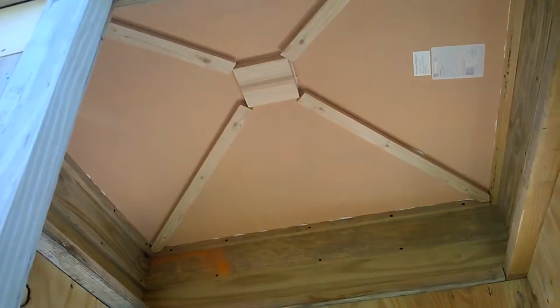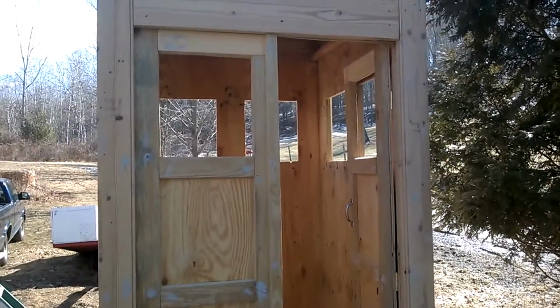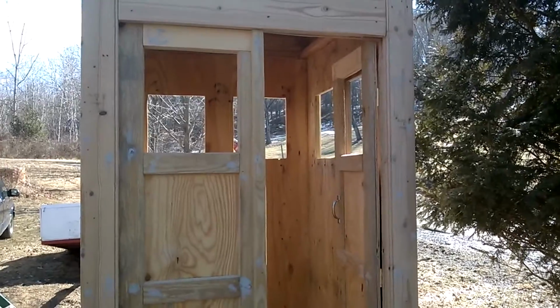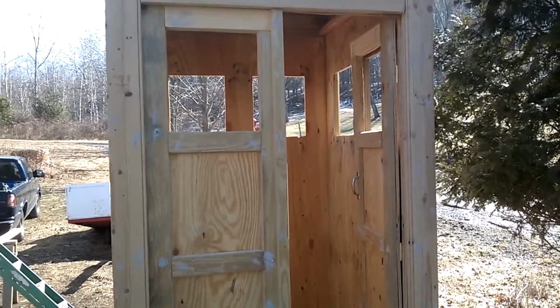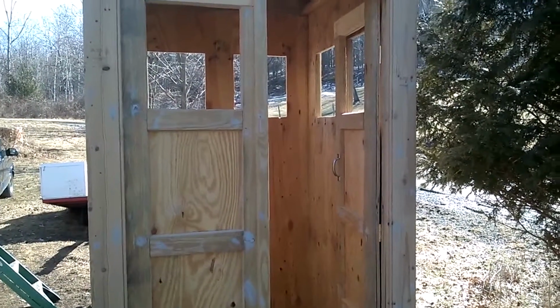He's up inside, and the windows are off right now. Got to put glass in them, get everything primed out. And then it'll be ready to reinstall the windows. That's it.